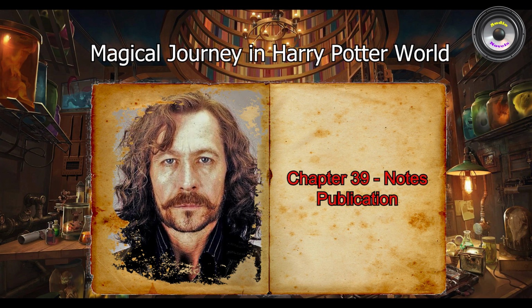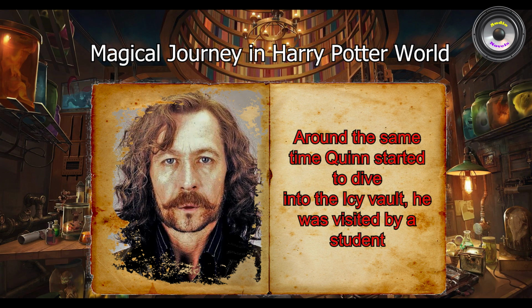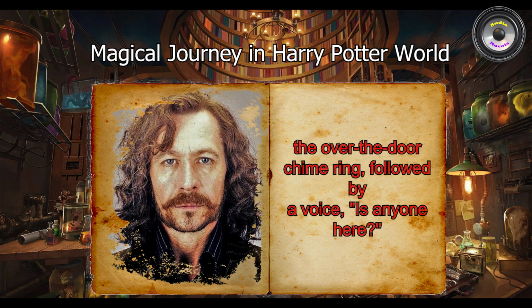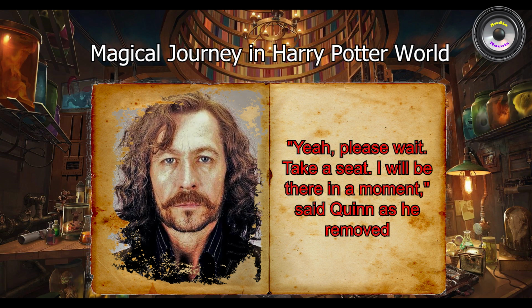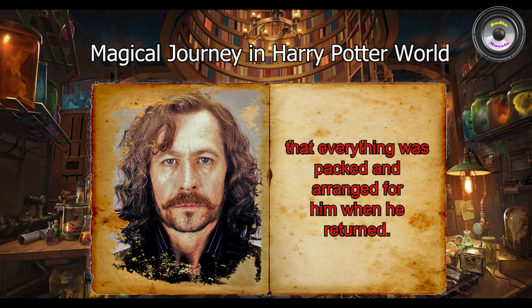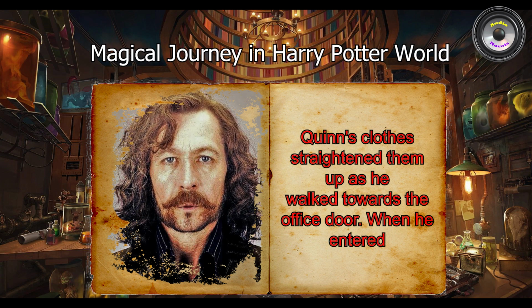Chapter 39, Notes Publication. Around the same time Quinn started to dive into the icy vault, he was visited by a student at the AID office. He was working in the workspace when he heard the over-the-door chime ring, followed by a voice, "Is anyone here?" "Yeah, please wait. Take a seat. I will be there in a moment," said Quinn as he removed his work gloves and leather apron. He waved his hand over his workstation, making sure that everything was packed and arranged for him when he returned. Quinn's clothes straightened themselves up as he walked towards the office door.